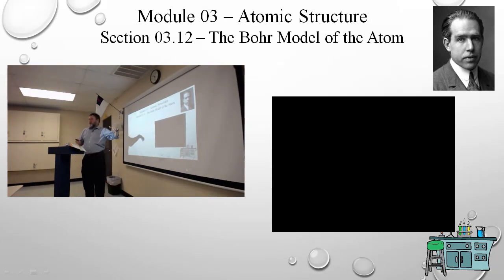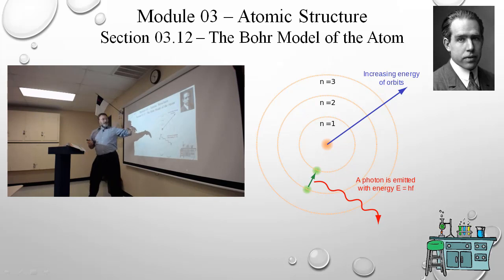If you noticed on that stair-step model, let me back up just a minute. Because the electron can only exist here or here or here, it can only drop from here to here or drop from here to here. The amount that it drops indicates how much energy it has to give off, and that amount of energy that it gives off comes off as a frequency of light.